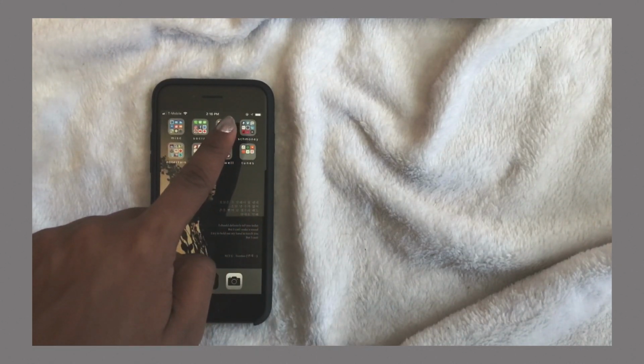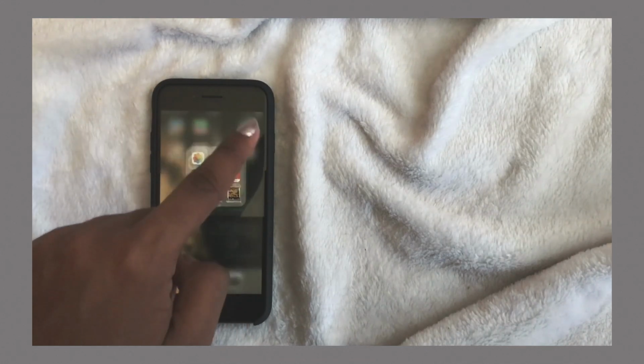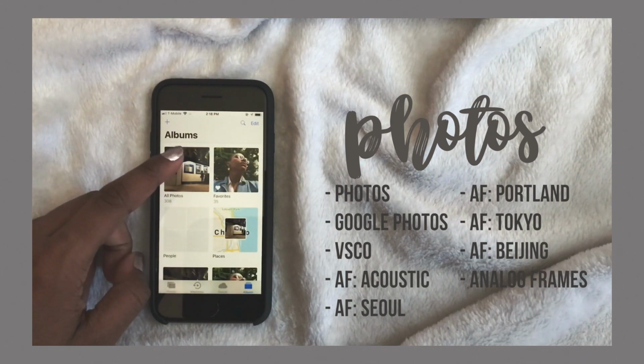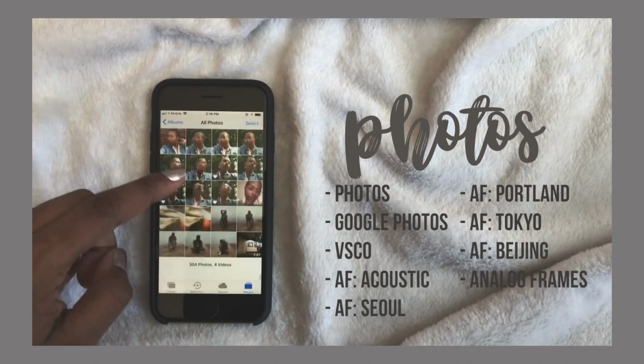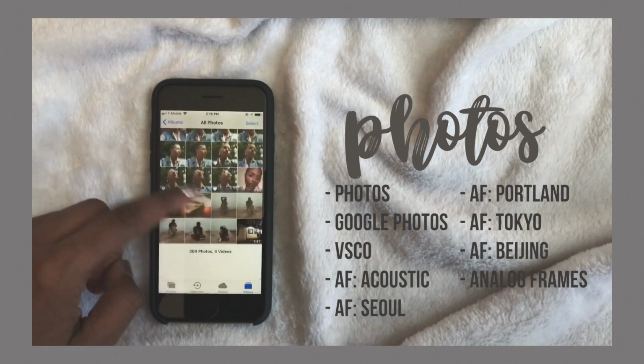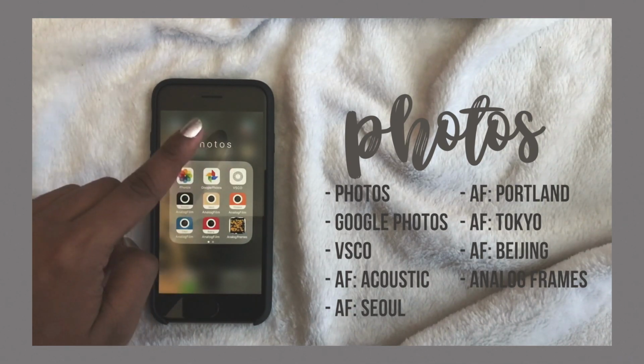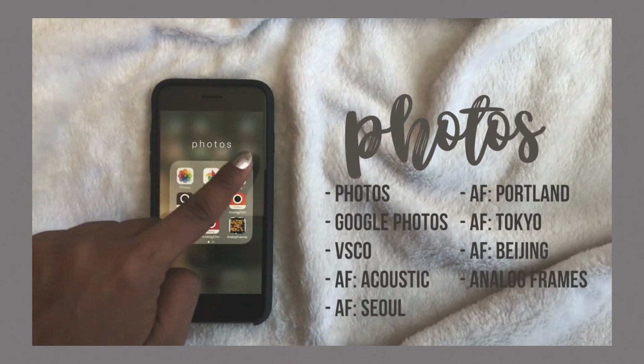Next folder is photos. I probably use this folder the most out of the bunch. I use Google Photos to sync all my photos across my devices.